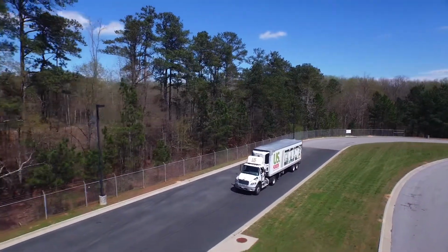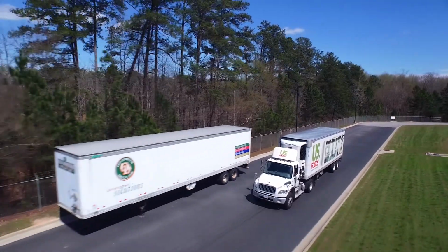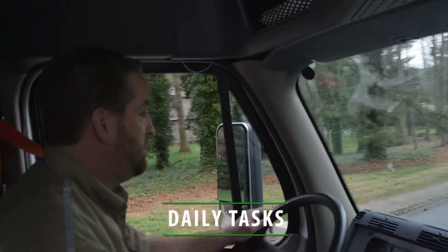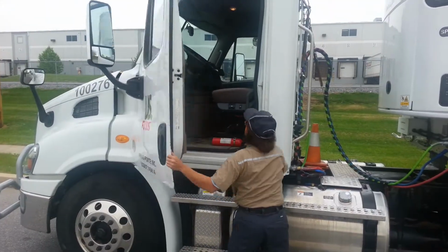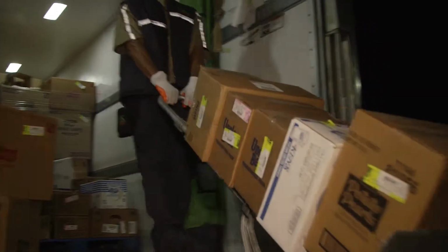Our delivery drivers are a key factor in how US Foods is perceived as a company overall when they are driving our trucks and wearing our company-issued uniforms. The delivery driver job is not like that of a long-haul driver. On any day, you will drive a US Foods tractor-trailer making up to 15 stops each day. You will deliver between 400 and 700 cases.